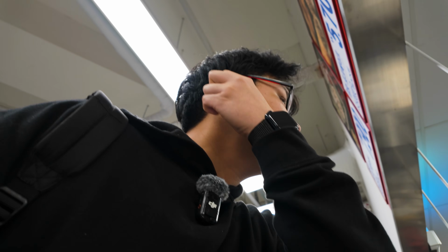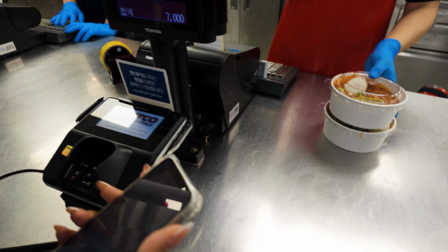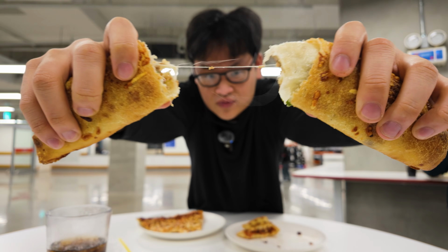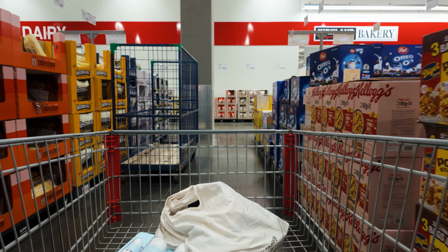So what happens when you drop this iconic food court into the heart of Korea? It's like meeting an old friend in a new outfit. The food court is a mix of what you'd expect. Affordable classics like hot dogs and pizza bringing a sense of comfort, while the pork bake here takes it to another level with flavors that feel uniquely Korean. Even the bulgogi pizza, despite its tough meat, shows how local tastes influence global brands.